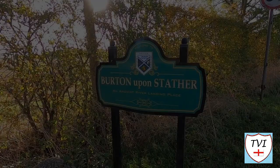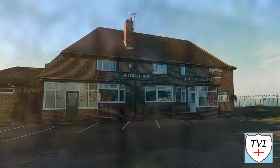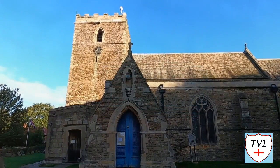Burton upon Stather, commonly known as Burton, is situated 5 miles north of Scunthorpe on the eastern bank of the River Trent. The parish consists of three settlements. These are Burton upon Stather and the hamlets of Normanby and Thealby, and the three places are connected by roads which form an elongated triangle.